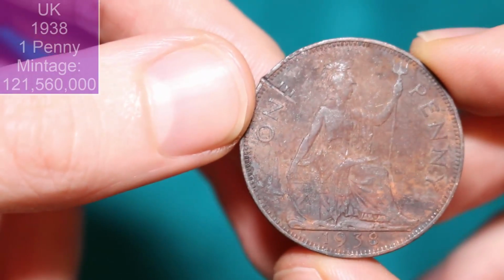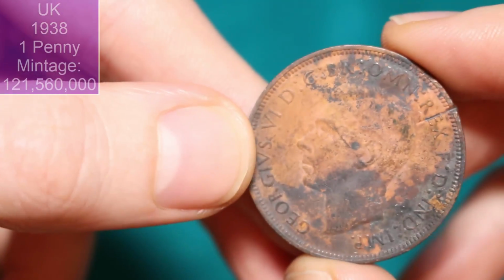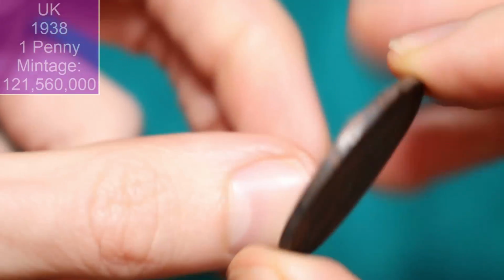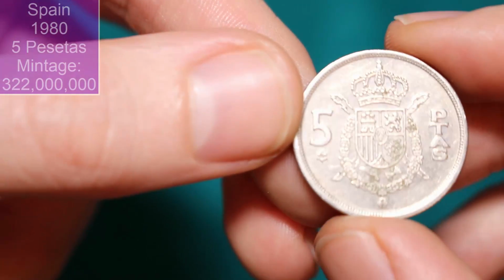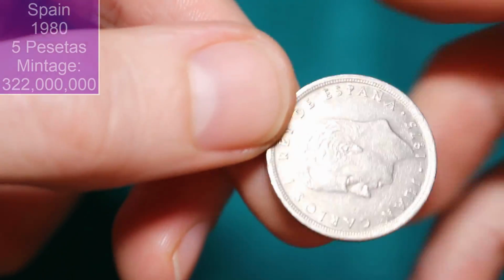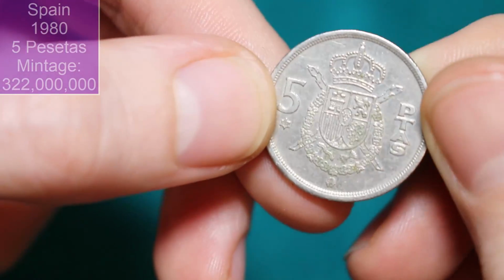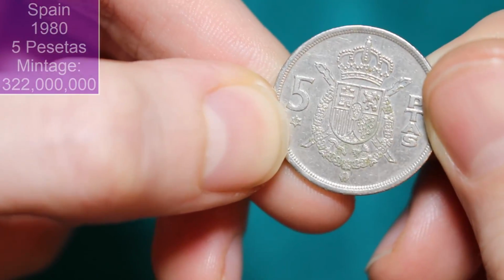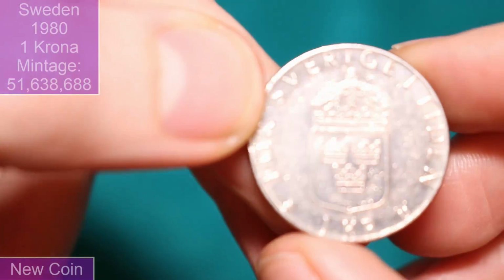Oh, there we go, there's another one. This one's 1938. Very nice. A bit battered though. And we've got 5 pesetas, so this will be Spanish. And it'll say 1975 on the back, but in this star, just below the 5, will be a different year, the actual year it was minted, so that's why it'll be a different year in the corner than it says on the coin.